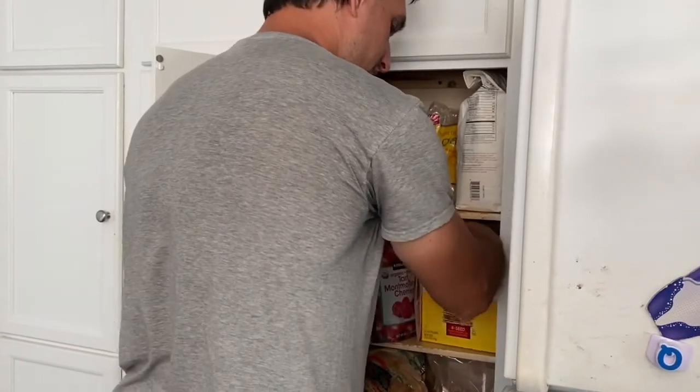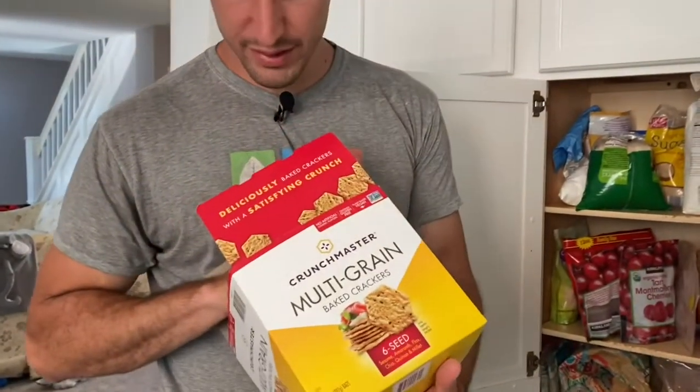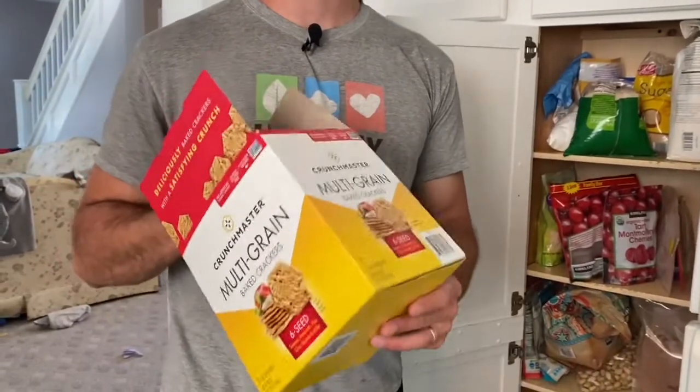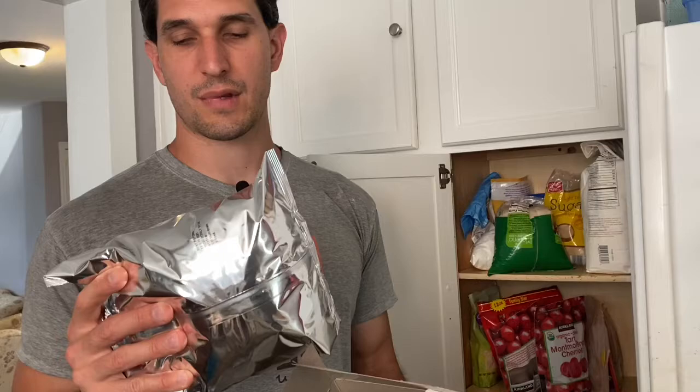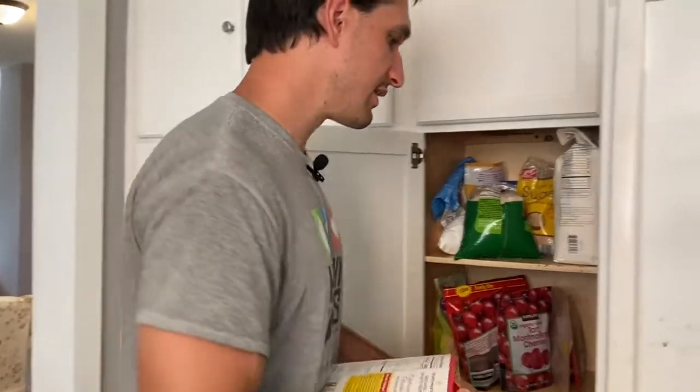Let's see what else we have in here. Oh, yeah. So these are Crunchmaster multigrain crackers. Now, they don't say organic on them specifically, but if you look at the ingredients list, you'll see a lot of organic rice grains and a lot of organic ingredients that go into them. These are made out of a lot more rice and other seeds as opposed to grains, and they're super delicious. So a lot better for you than Ritz crackers and other things that are pretty highly processed wheat. So when you're gonna get some crackers, you wanna look for something more along those lines.